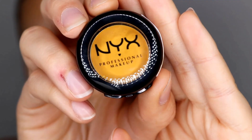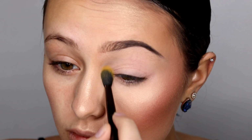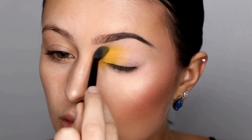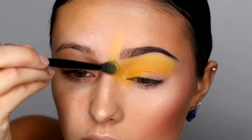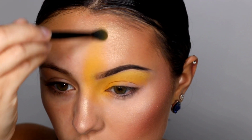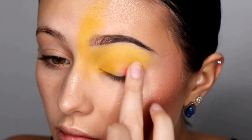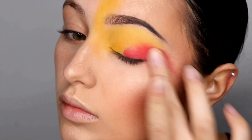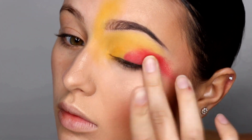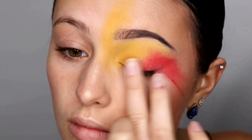And then I put the HD concealer on my eyelid to prep that, and I'm using different NYX eyeshadow palettes, starting with some yellow in the inner corner and then a lighter yellow under the brow bone. I'm pulling that up onto my forehead. I'm using the NYX SFX Cream Color as a base for the red on my eyelid. And first I warmed it up with my finger and then started applying that with my finger. I'm also using a dragging motion to pull that down.